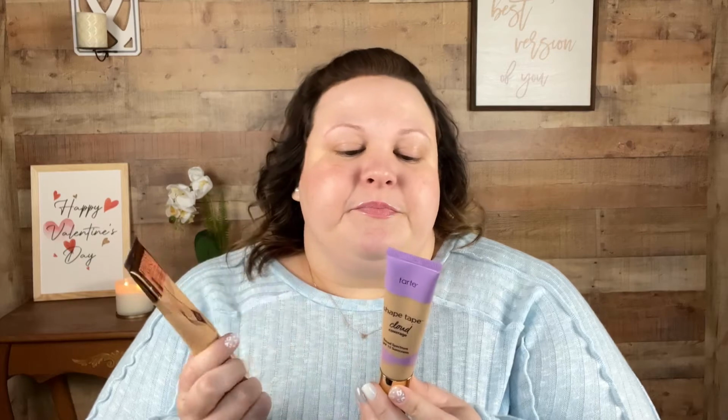And so I've reached more for the Tarte. I'm gonna be honest about that. And it's just, I would like a better shade on this one. If you can tell, the shades are just a tad bit different on the two. But I really like this one.